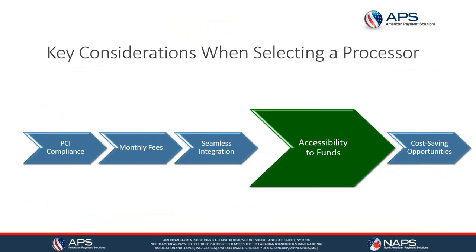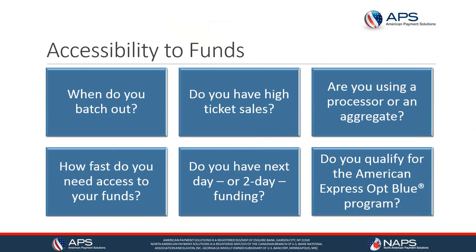So you're sitting here waiting to ship out your goods to your client. Usually it's your biggest client, because they're paying you that much for a single order, and your funds are withheld. So now you have to stop what you're doing, call your processor, and try to figure it out. You're not really sure what's going on. So accessibility to funds is a really big deal.